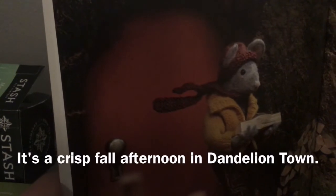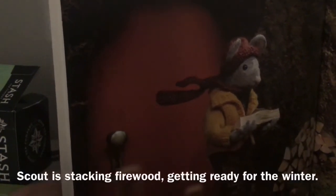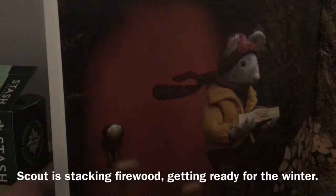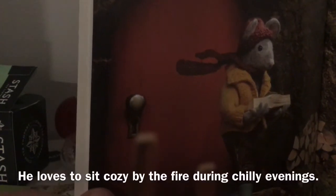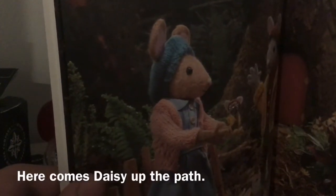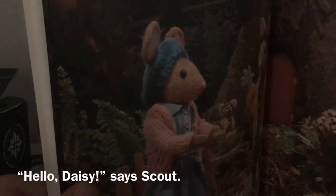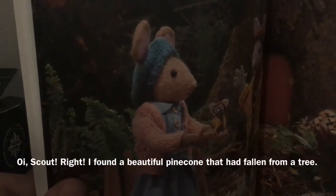It's a crisp fall afternoon in Dandelion Town. Scout is stacking firewood, getting ready for the winter. He loves to sit cozy by the fire during chilly evenings. Here comes Daisy up the path. "Hello, Daisy," says Scout. "Oi, Scout."